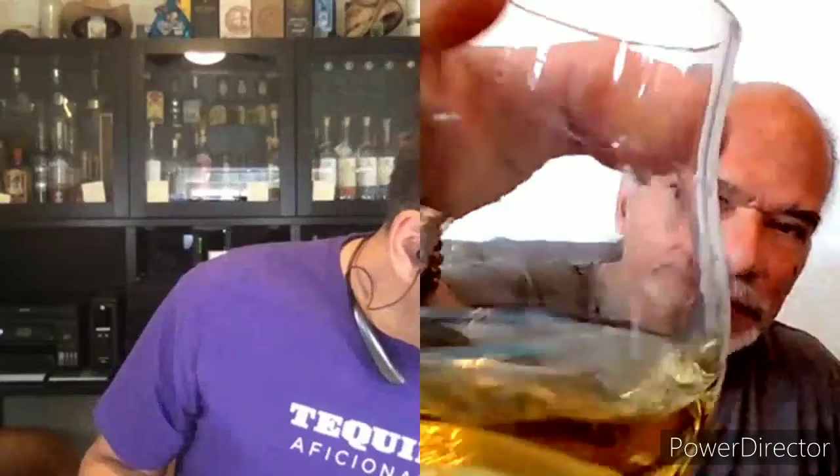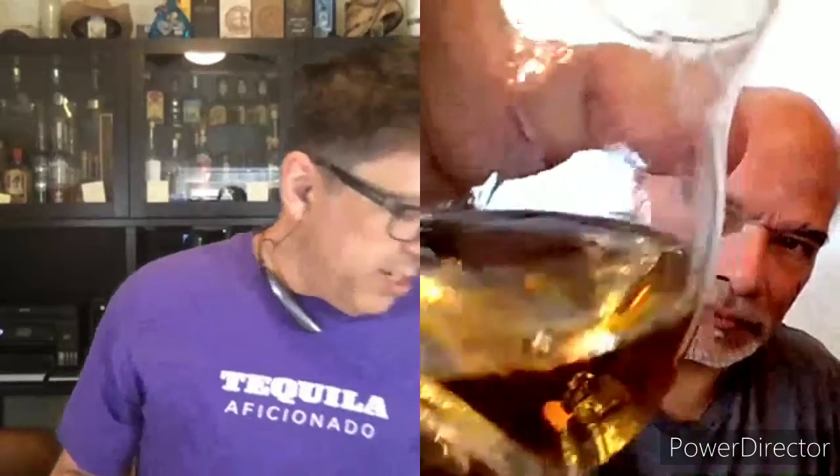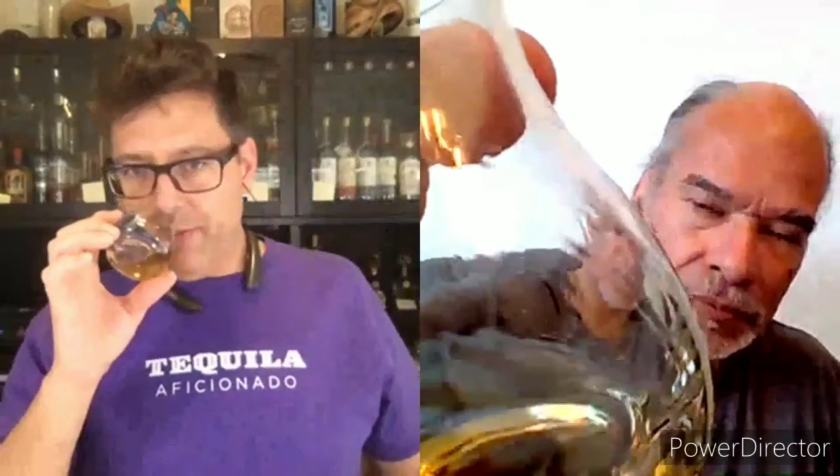Now, for the Reposado on their website, for the aroma, they're saying wood and cooked agave. That's about right. The wood's definitely there. You can find the cooked agave. It's subservient to the wood, probably.